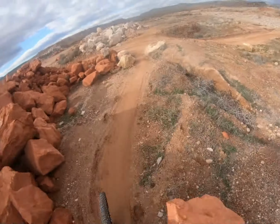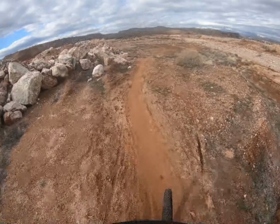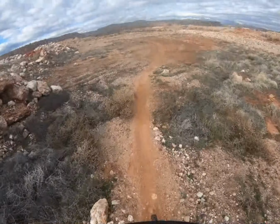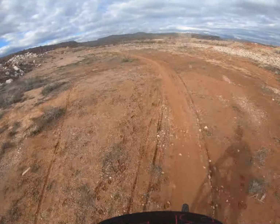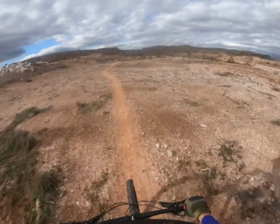Kind of have this single track through this little construction area. It'll take us over to that mesa right over there.